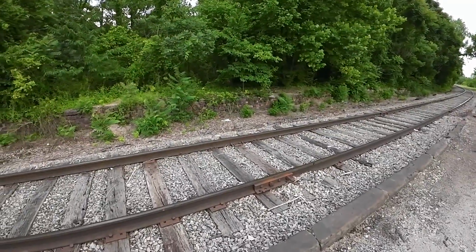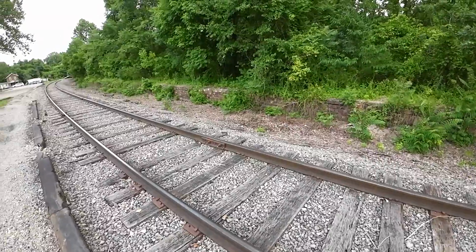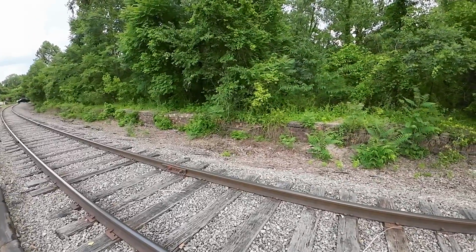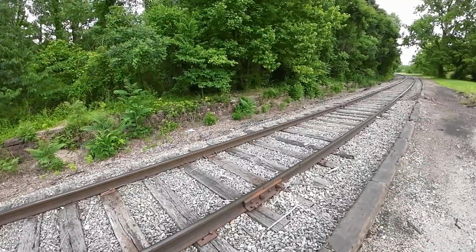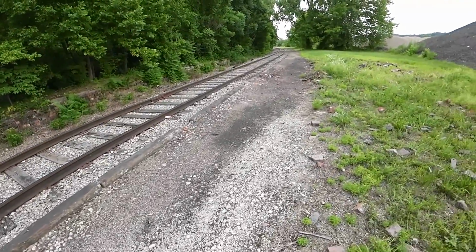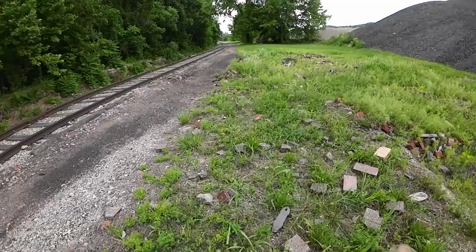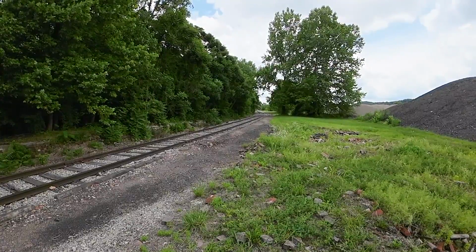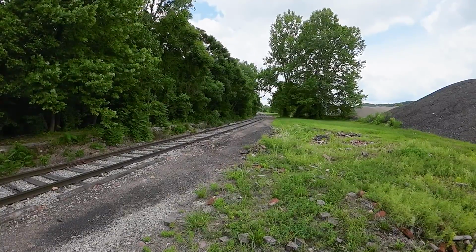And it appears that they have cleaned up where the siding used to sit right there. And that was the loading dock for the brick plant. And strangely enough, I'm hearing a train, which would be the Hocking Valley Scenic Railway coming from that direction right there, looking east toward Nelsonville.